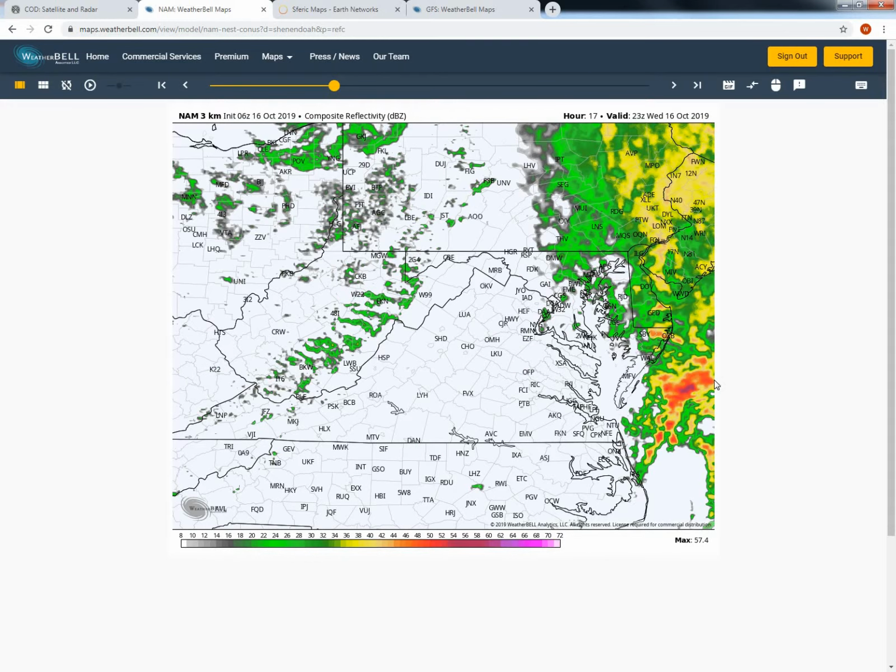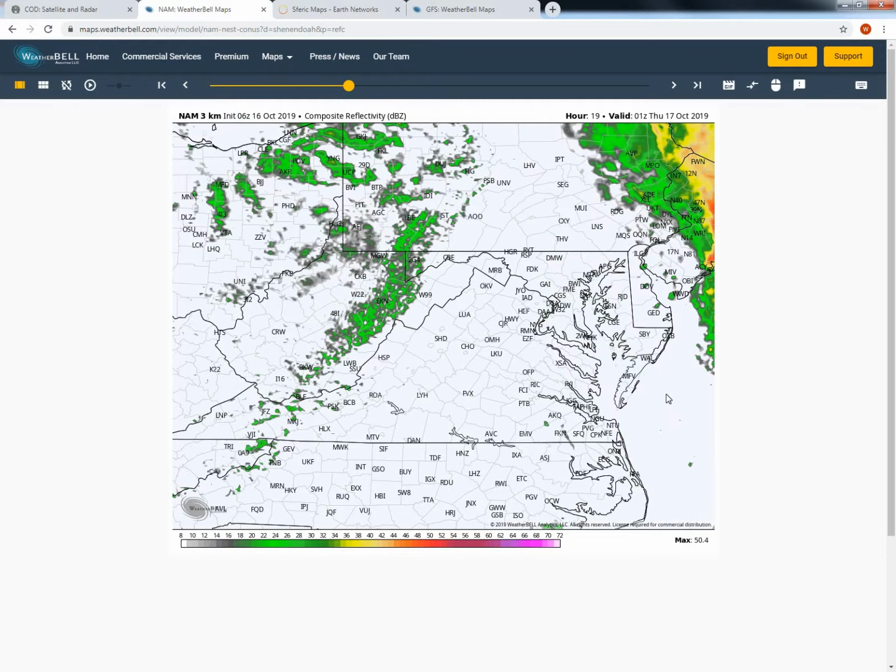Here's 5 o'clock, and then moving towards 7 o'clock in the evening, you can see we have some heavier rainfall off the coast, a possibility that's still lingering across the region, but most likely by about 6 to 7 o'clock we'll see the tail end of the rainfall moving through the region. Once it does move northeast of the area, we should see conditions drying out quickly, as we'll have a strong northwesterly flow across the region developing, and that will allow for us to see some blustery conditions as well as some drier weather.